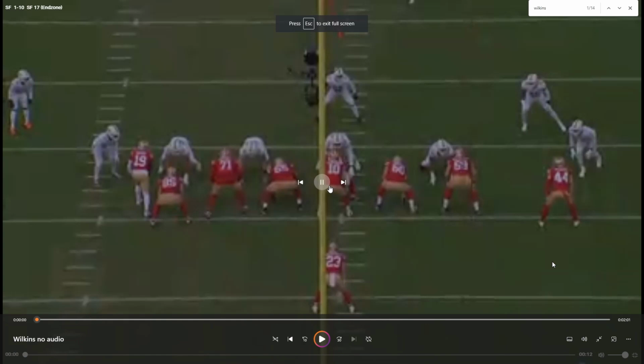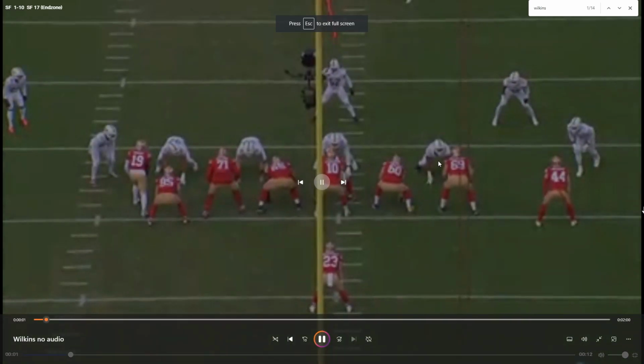I was kind of tempted to just move past this game and start going right onto the Chargers. But I felt like that would be doing a disservice to Christian Wilkins, because he had his career high in tackles. So I did want to at least highlight that before we move on. So, yeah. Let's go. He's lining up right here.